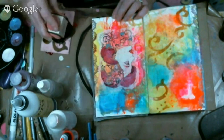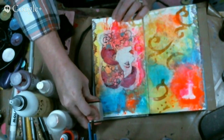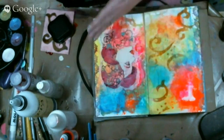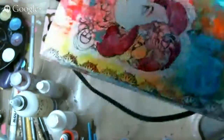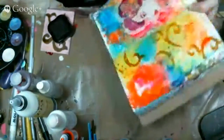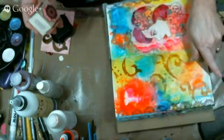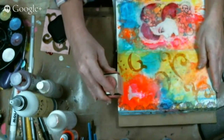So really, I guess my point with this technique is to look at your stamps in different ways. You don't have to use the whole image to get something really cool out of it. Just using that half image, it almost looks like lace. But it's not. It's a totally different stamp that I'm just using in a different way.